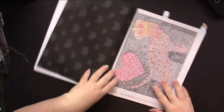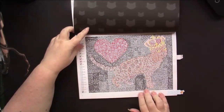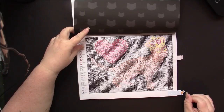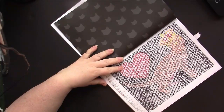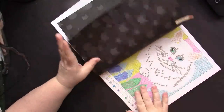And I did this one too, but the thing I don't like about it is the background is black, so it makes the cat not show up so well. And finally, I did the last one, the regular coloring.